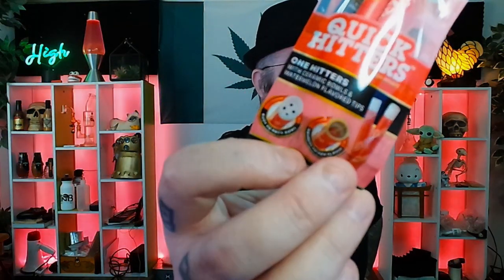And then what is this here? A quick hitter. Oh, these are those little, I know what these are. These are little things, you stuff weed in the end of them and then you kind of smoke on them. It's kind of like a pipeless pipe, if you will.